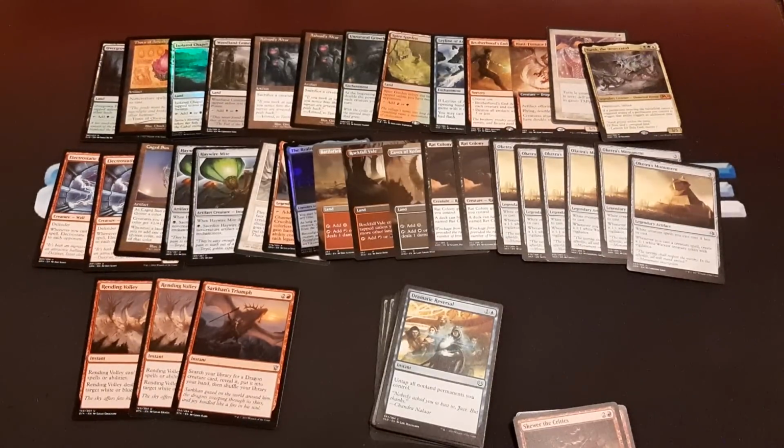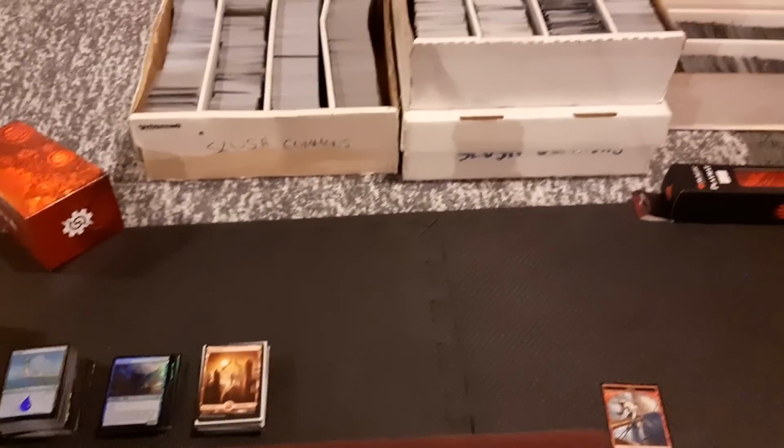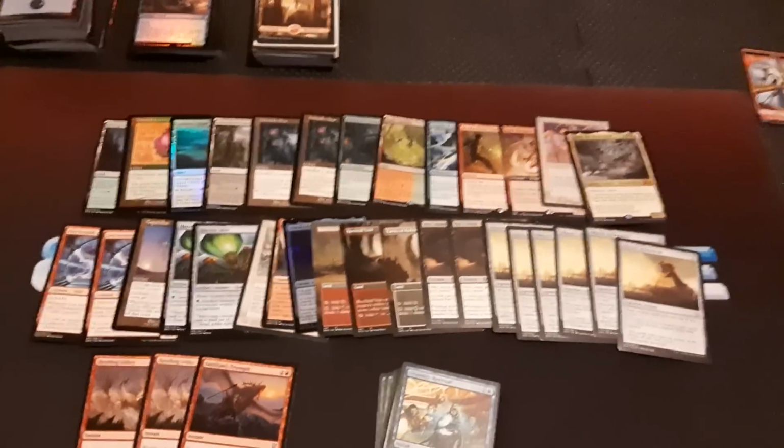So that's going to do it for this one. Come back for part 2, where I'll look through the rest of these cards. It's going to take a while. There's still quite a lot there to go through. Maybe we'll find some cool stuff, though.